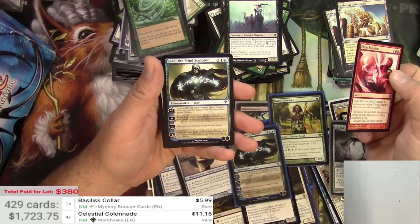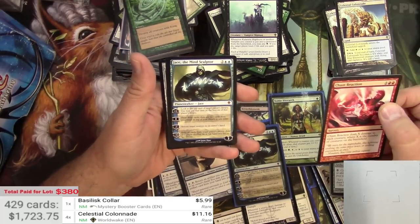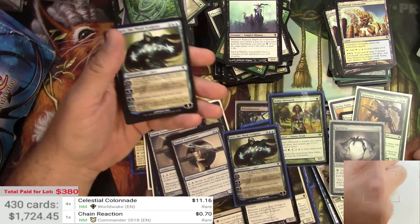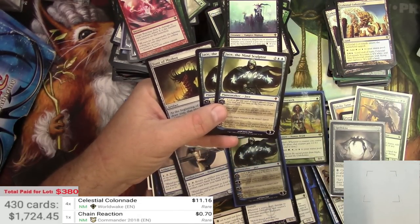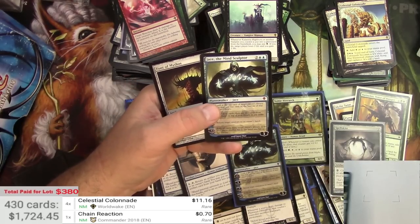Oh my god, that is awesome. You just never know. There's a chain reaction. Oh my god, three of these. There's three of them in here. Wow, that's so funny. I found three of these earlier this year, too. Well, there they go.